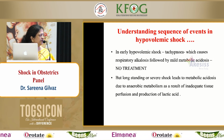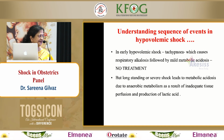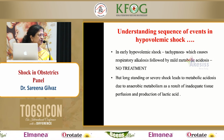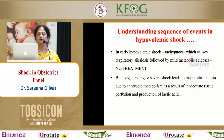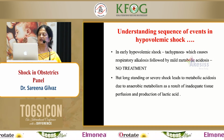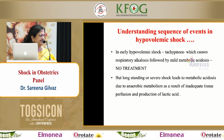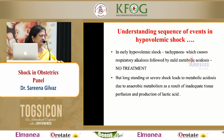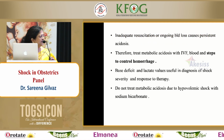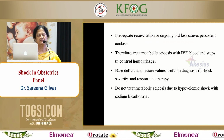So understanding the sequence of events in hypovolemic shock, in the early hypovolemic shock, tachypnea causes respiratory alkalosis followed by metabolic acidosis. Right? No treatment is required, but a long-standing or severe shock leads to metabolic acidosis, as it happened in our patient. And as I told you, one way of preventing it is preventing hypothermia, because that will exaggerate the metabolic acidosis and the coagulopathy. And long-standing, what happens is they go in for anaerobic metabolism, and then you'll find inadequate tissue perfusion and the lactates rising. So inadequate resuscitation or ongoing blood loss is the cause for persistent acidosis.